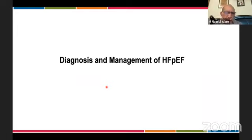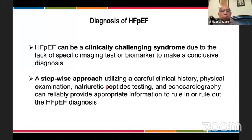So now, last on the end, possibly the diagnosis and management. Heart failure is a challenging syndrome. There is no simple imaging test or biomarker test by which we can conclusively diagnose this. But in many cases there is a stepwise approach, utilizing careful history, physical examination, peptides, and others. If you go stepwise, possibly we can categorize or diagnose this particular patient.